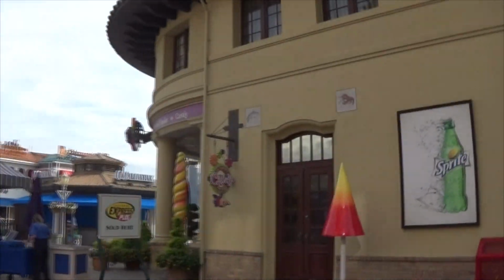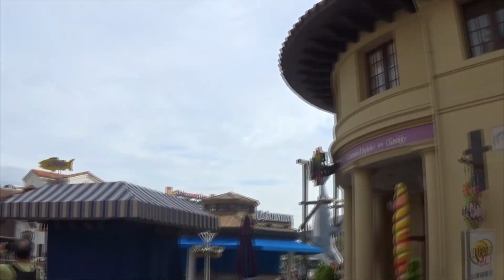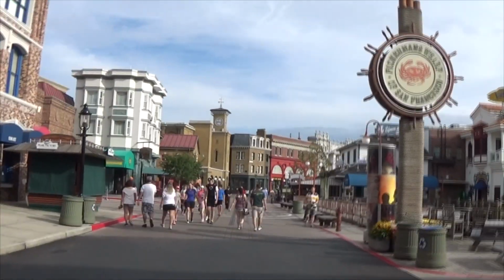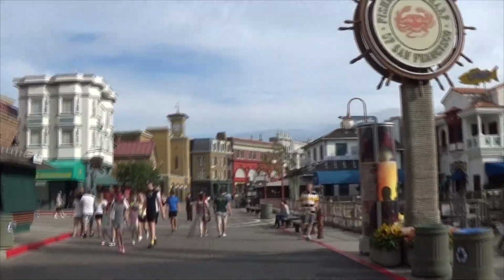I like the atmosphere of this park. Can't wait for Halloween Horror Nights, which is on selected nights here at the park, and I'll be coming to that a few times. And of course, we'll be vlogging.